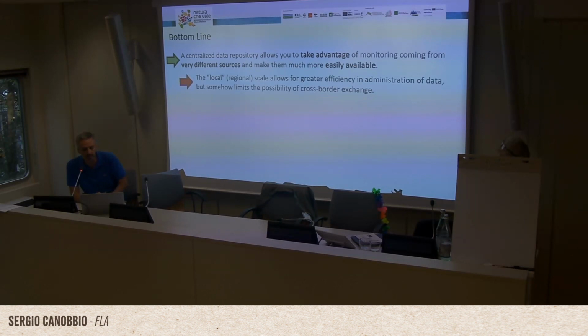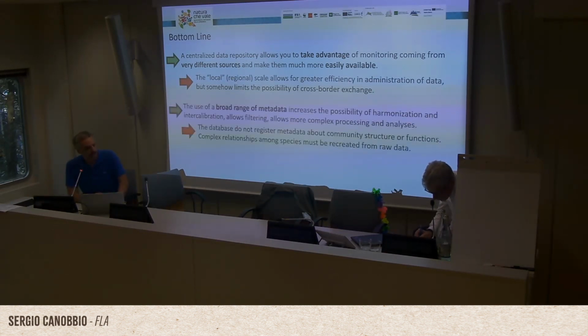While the local regional scale allows for greater efficiency in the administration of data, because we all know the people that give us data, apart from citizen science, so we have a constant dialogue on how data have to be collected. This, at the same time, can limit the possibility of cross-border exchange because we all have our own repository, and then there is another difficulty: even when we're able to agree, we will have to do something with that. We don't know if we collected, for example, the same metadata.